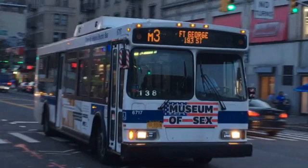Next stop, Central Park North and Malcolm X Boulevard. Transfers available to 2 and 3 trains. This stop is Central Park North and Malcolm X Boulevard. Next stop, Central Park North and Adam C. Powell Boulevard. Transfer available to M2 Limited. This stop is Central Park North and Adam C.